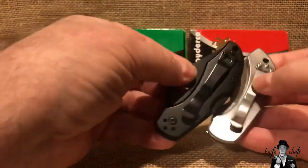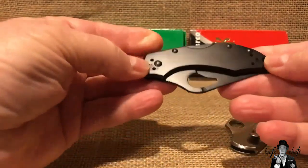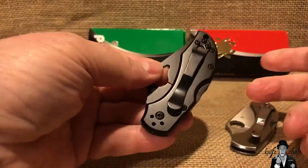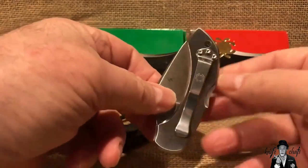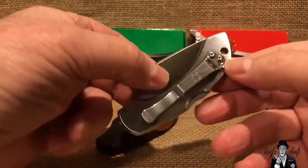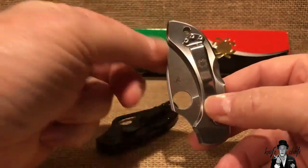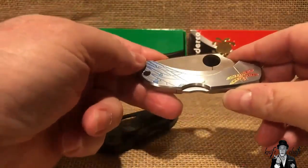The difference, though, is this Byrd clip. You notice the holes here and the holes here. It is a four-position clip. You can carry it left, right, tip up, tip down carry. On the Spyderco Dragonflies in stainless steel, you have one option for the clip, or you can remove the clip. It is only right-hand tip up carry.